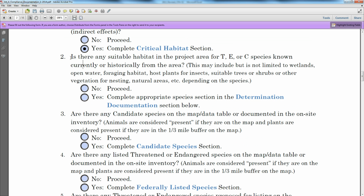The second question has to do with suitable habitat. This is different from designated or proposed critical habitat. It is habitat suitable for threatened, endangered, or candidate species currently or historically known from the area. If the answer is yes, there is suitable habitat, keep in mind that you need to fill out the determination documentation below for the appropriate category of species, C, T, or E.